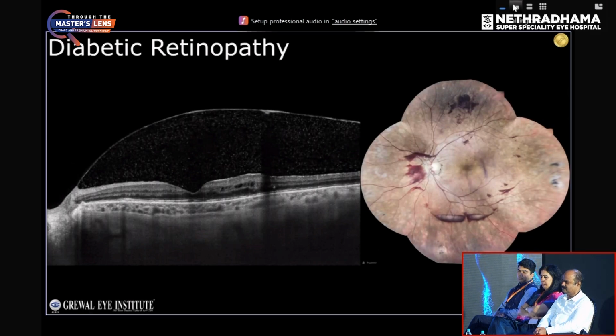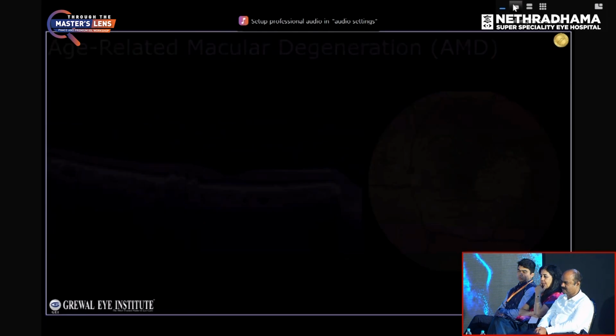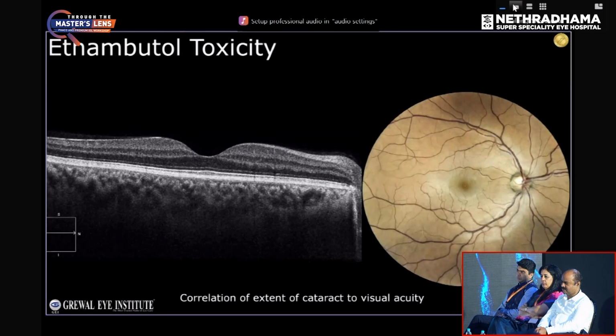A diabetic patient must go to the retina surgeon, have the pre-surgery treatment and a plan for post-op management. Similarly are the cases with age-related macular degeneration. If these cases need treatment or injection, that should be done by your retina colleague before you take them up for surgery. Another important thing is the correlation of the extent of cataract to the visual acuity.